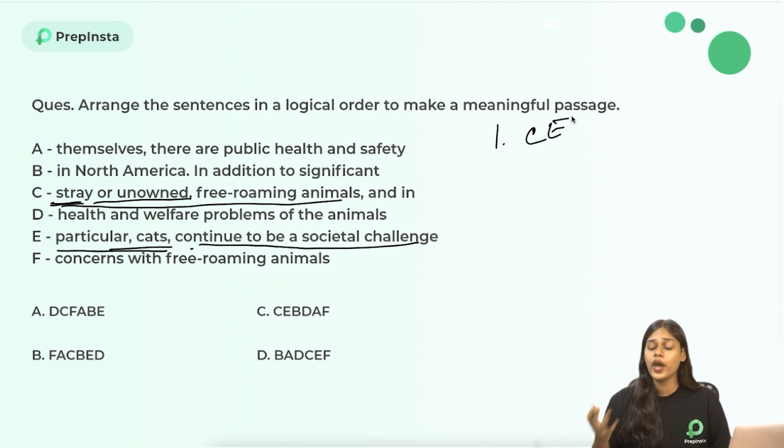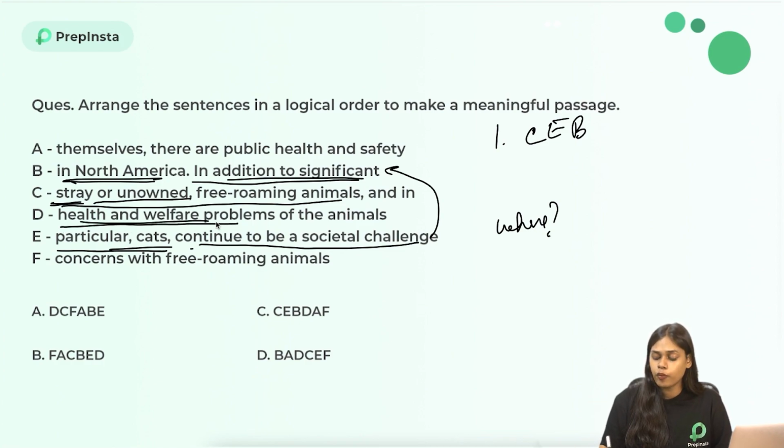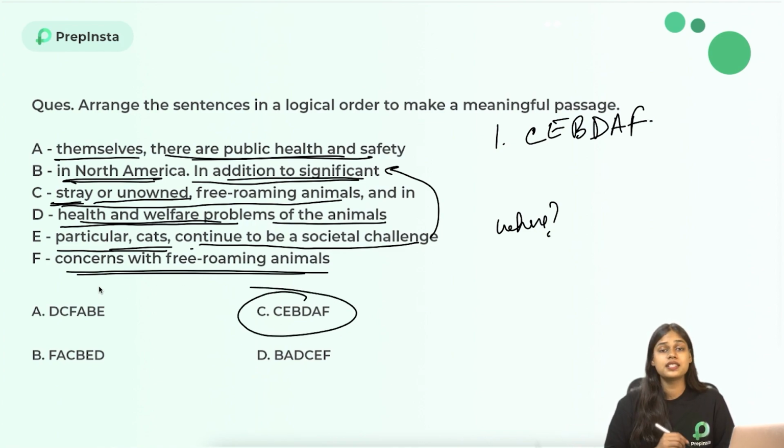Societal challenge where? The question is where, and the answer is in North America. In addition to significant what? So we have B, in addition to significant health and welfare problems of the animals. So we have D. Themselves, there are public health and safety concerns with free roaming animals. All right, so we have C, E, B, D, A, F. That is option C over here.